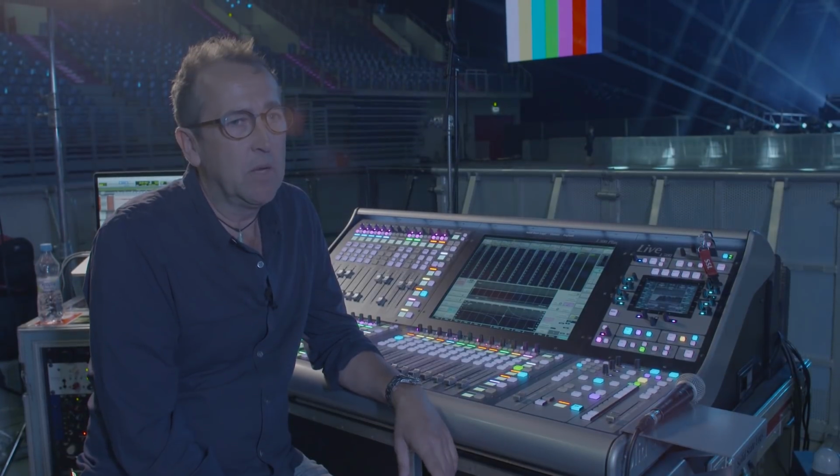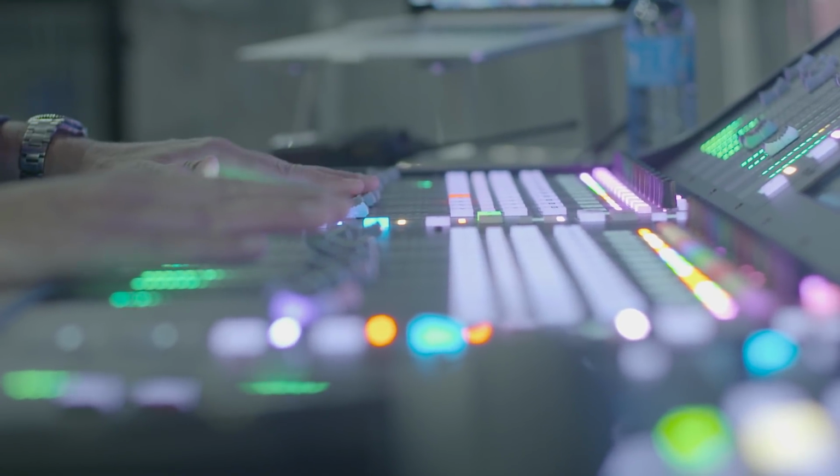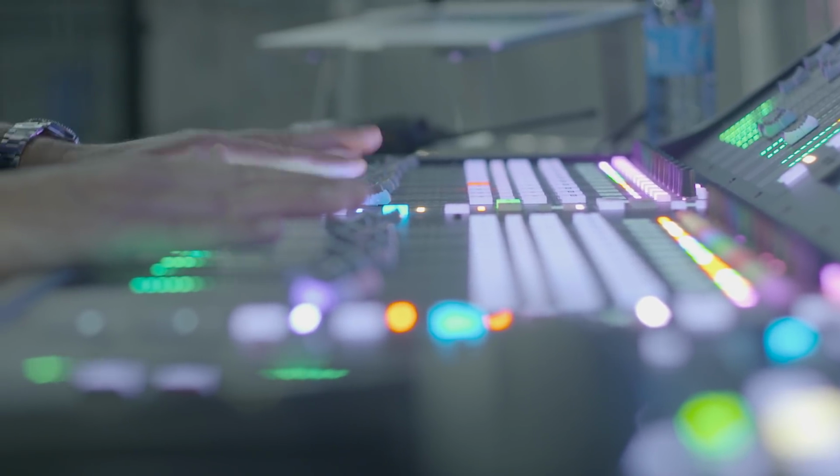The band play really well, and they're the most consistent band I've ever worked with, especially the drummer. He never misses a beat on a nightly basis. I mean, he's very particular. He plays exactly the same.